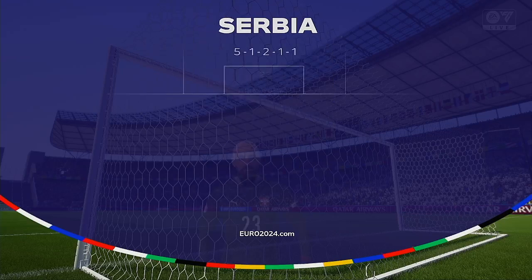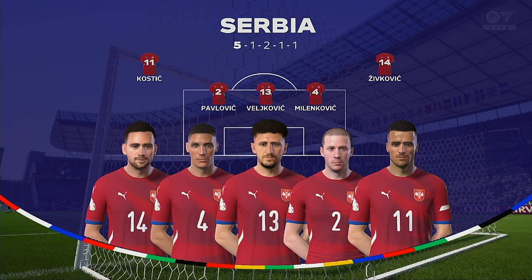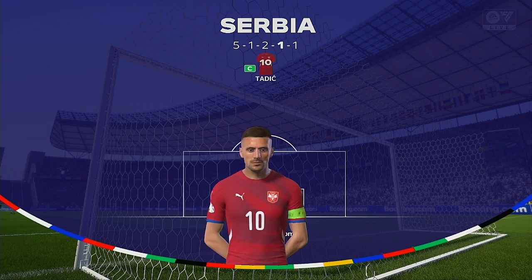And the Serbia starting 11. Well, they're going to make themselves very hard to break down. In this formation, the only way you can play is on the back foot. Hopefully, they try to counter-attack with pace and numbers. Otherwise, I can't see them scoring.